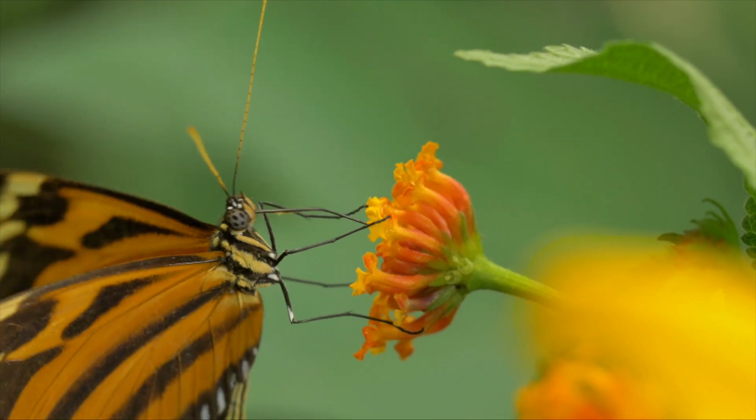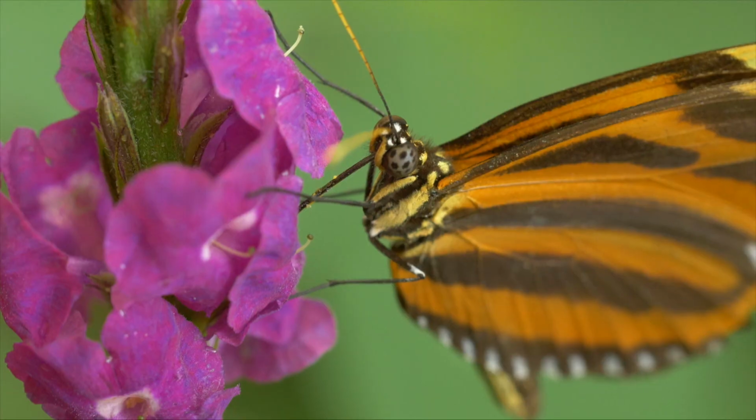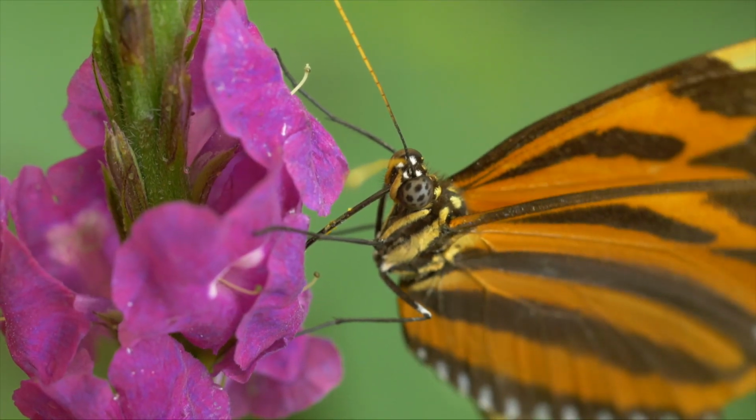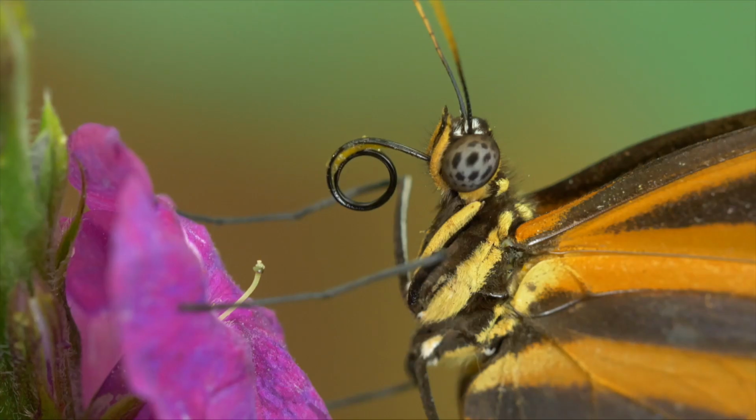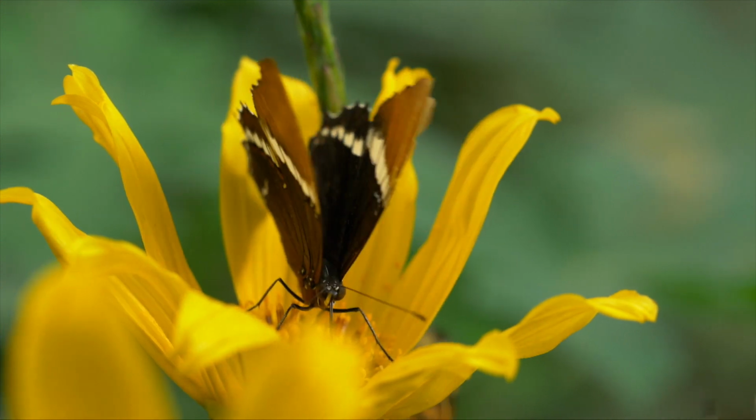Butterflies suck up nectar through their long proboscis, which is sometimes as long as their abdomen. Rubbing against the stamen, the male part of the flower, the proboscis picks up pollen, which will then pollinate the pistil of the same flower or another flower of the same species.